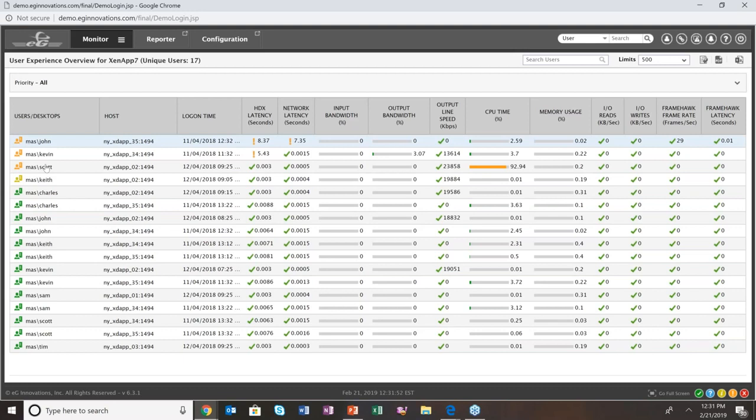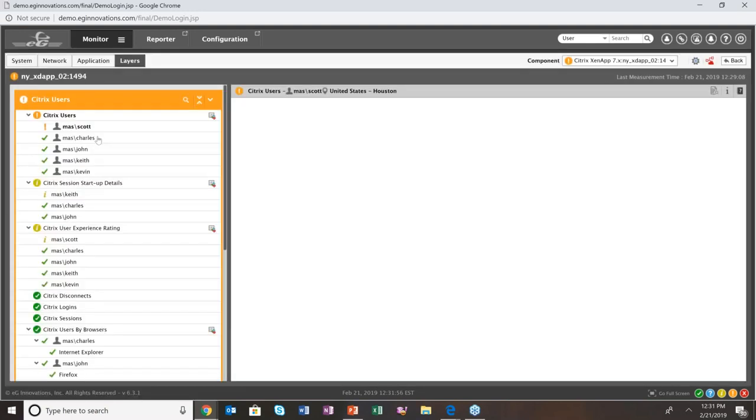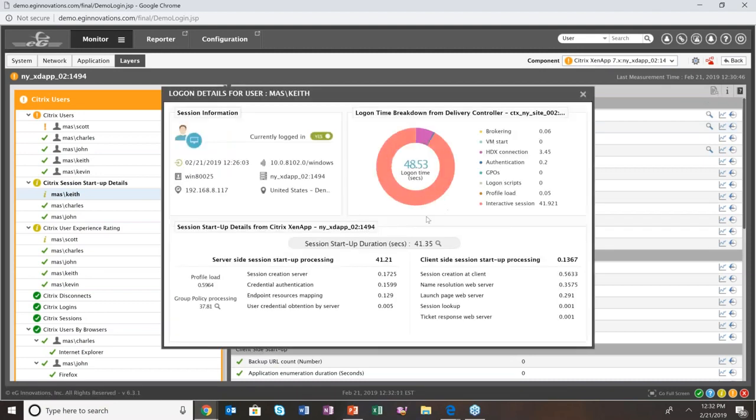So let's look at this example. So here you have Citrix session startup details. So startup duration is 41 seconds for Keith. So this is basically logon breakdown. So let's look at the real logon information for this particular user. Now inside you can see session startup duration takes 41 seconds. So session creation, credential authentication, endpoint mapping, all the breakdowns. And you can see interactive session took about 41 seconds here.